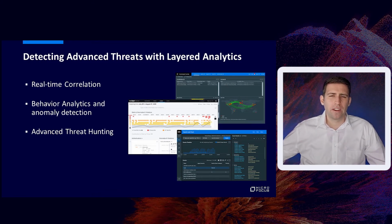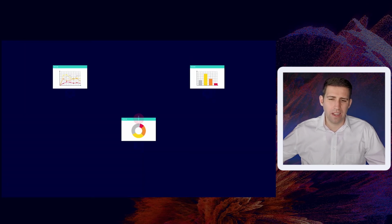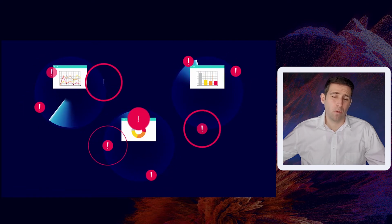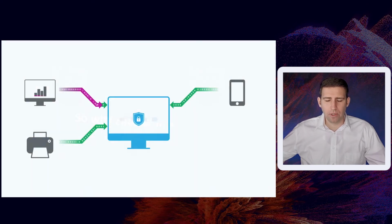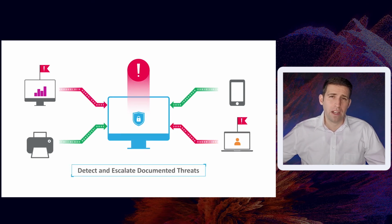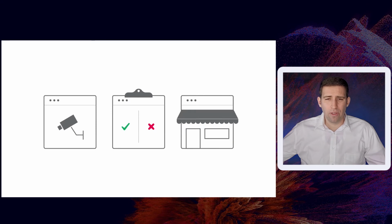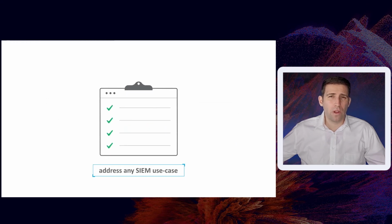So the first step with this layered analytics method that we use is real-time correlation. Real-time correlation uses rules and thresholds to determine what actions to take. The nice thing about it is that you can put these thresholds and rules in, and it works very, very quickly. A lot of times companies, especially if they have high EPS, find it hard to sift through all that noise in real time. But through real-time correlation, through SIEM technology, it really makes it a lot easier, and it works well with known threats. It's one of the main things that organizations should use today.